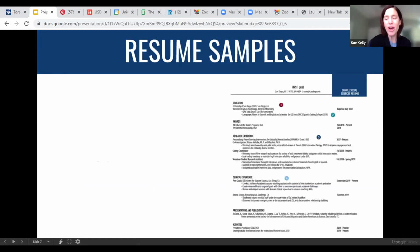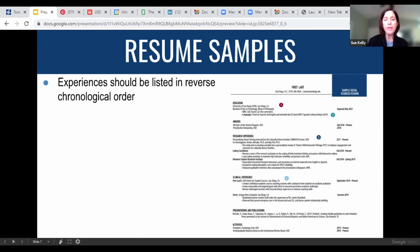Okay, so our first topic, we're just going to briefly go over some resume tips. It's important to make sure your resume is ready to go before the career fair. Some general tips: your experiences are in reverse chronological order. So once you get to your job section, you start with your most recent job. If you're doing work right now, that goes first, and then you work your way backwards.